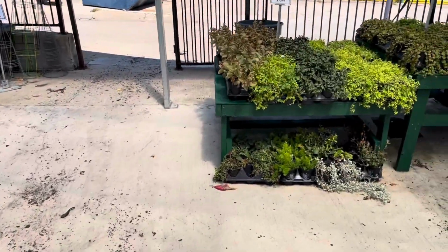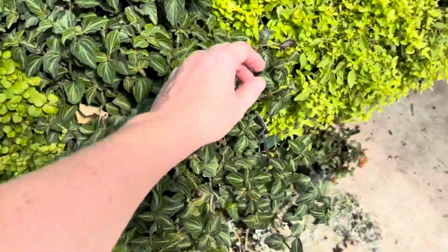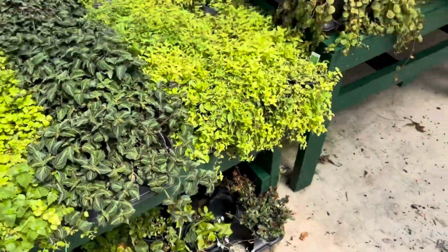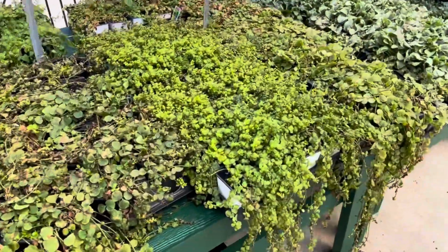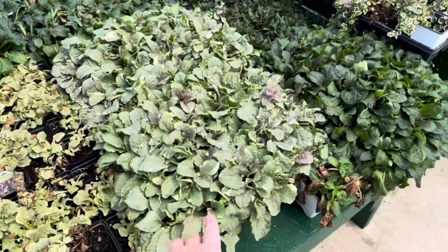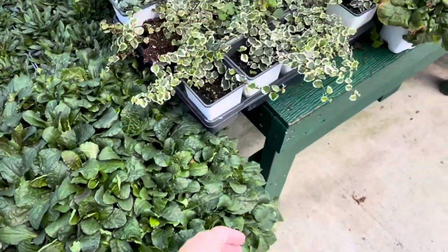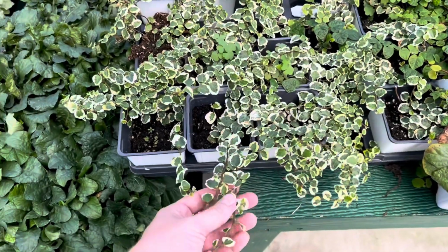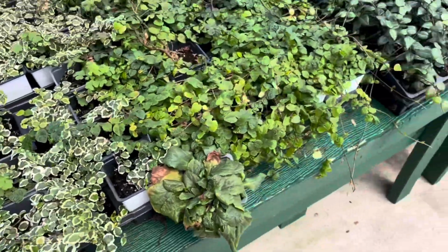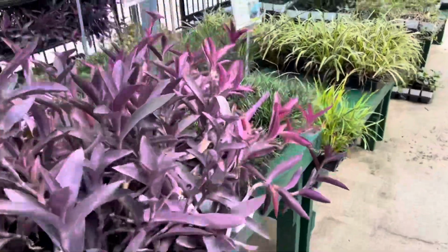Now this is an area I'm hoping to spend more time in over here. These are all the shade perennials. So I'm hoping to learn a whole lot more about them and adding more to my shade garden. Oh, I can't wait. I'm so excited. Here's a bunch of the ajuga. Oh, look, that one's pretty. Look at that. So pretty. I cannot wait. I'm so excited to plant up the shade garden.